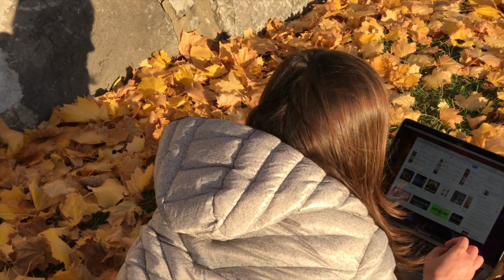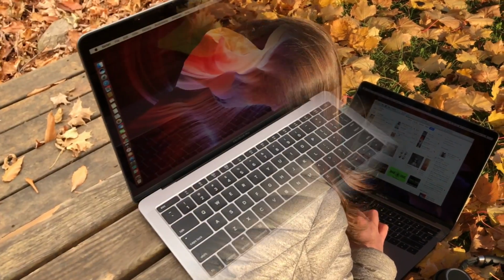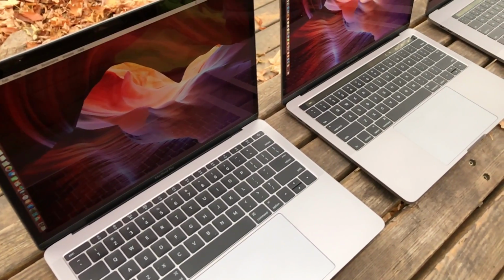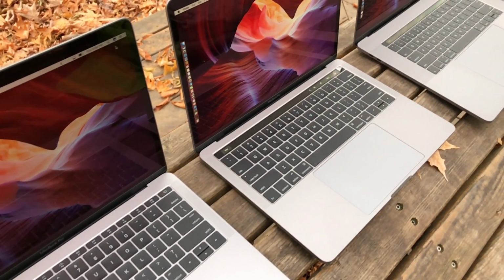There are also brand new speakers. They're loud, they're clear, and like the iPad Pro, they're finally worthy of a company that claims music is in its DNA. At the heart of the new MacBook Pro are Intel Skylake Core i5 or Core i7 processors. They're a little more powerful, but a lot more power efficient than previous generations.